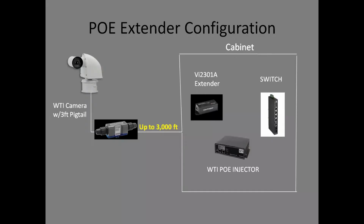This is just showing how it would be configured. Basically, you could take the injector right off of the camera in the cabinet and then into the switch, and it's going to extend your sourcing there. It's super easy to use, and there are two different versions, the hardened version and the non-hardened version, depending upon what use you have for them.